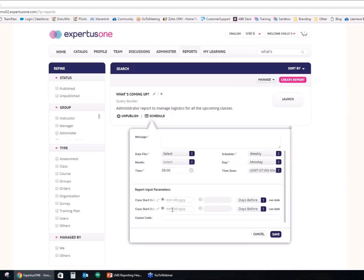Further, any filters here you can also add, right? So if I want to just schedule this for a certain date range, over a period of a year, that's fine. Or I can even come in and say I want it to run X amount of days before the run date to X amount of days after the run date, right? So you're setting this up one time, so it's sending you on a weekly basis, 7 days out, all of the training that you want to see. So really, that's how it works in ExpertusONE. I'm sure other platforms are similar when it comes to scheduling.